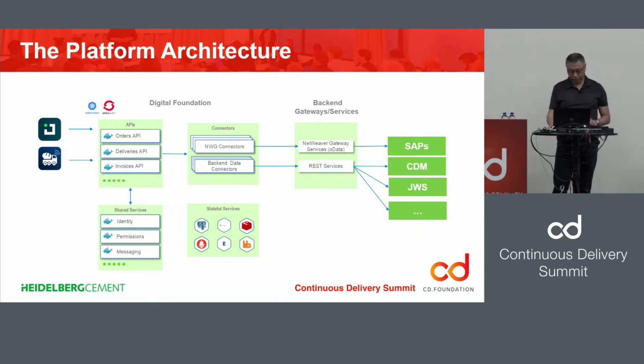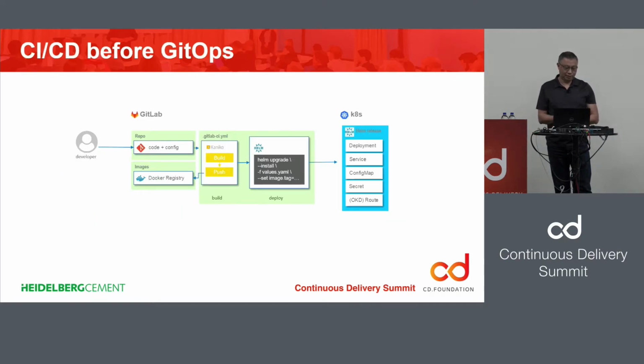Okay, so we have this architecture and background out of the way. Let's talk about GitOps, right? Before we jump into GitOps, let's have a look at what the CI/CD pipeline looked like in our company before we adopted GitOps.